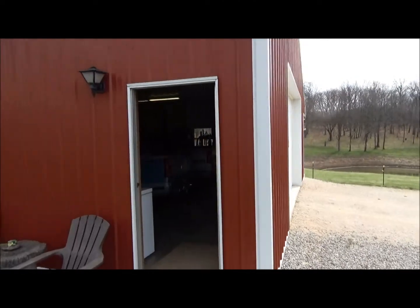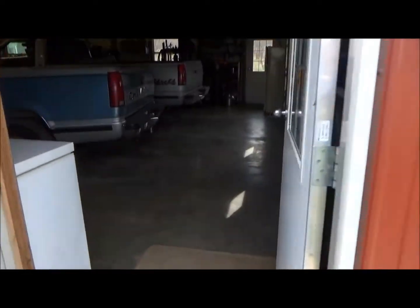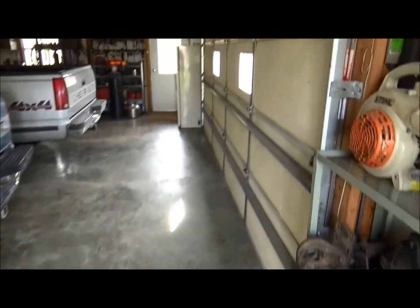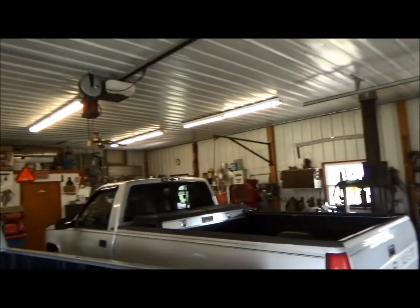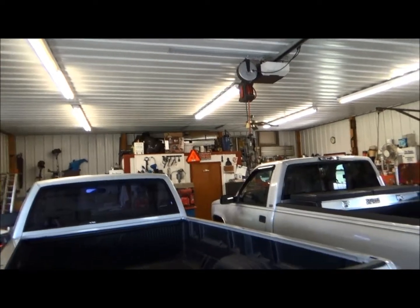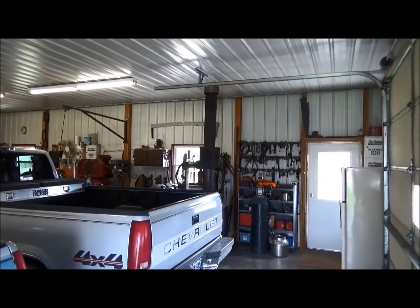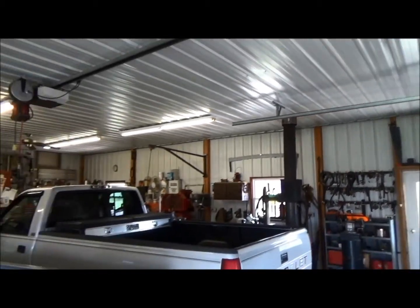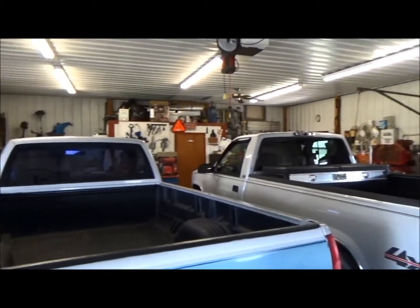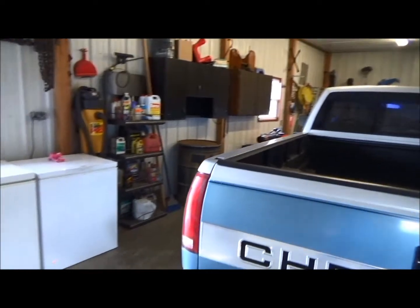This is a view inside the shop. It's got a nice shop on the concrete floor, electric, water, nice big garage doors, bathroom out here, full bath. It's all insulated. It's got a nice wood stove out here. Flue going through the ceiling there. Real nice workshop.